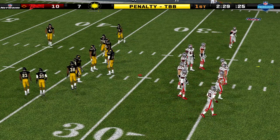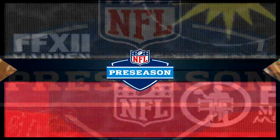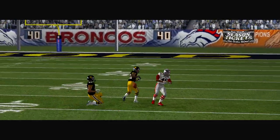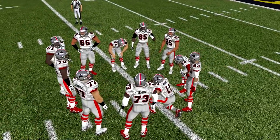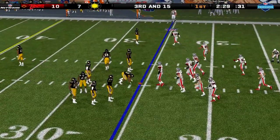Looks like somebody got off the line a little early here. False start on the offense. Nothing like putting a little extra pressure on your offense by committing a dumb penalty like that. Third and 15. After the penalty pushes them back, they'll now face a third and 15.